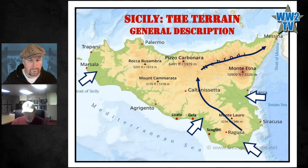But the other thing is you're into all these switchback roads where you're turning back and forth and climbing, steep climbs and so forth. And obviously those types of roads, in terms of getting supplies forward, ammunition forward, medevac to the rear, tend to be a little more problematic, as you might imagine.